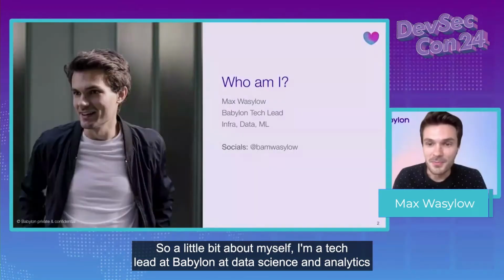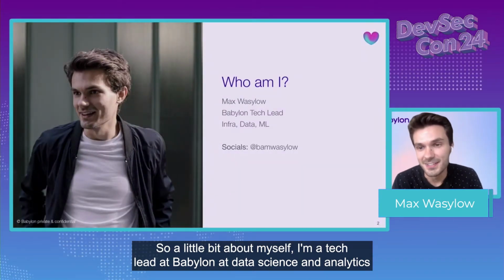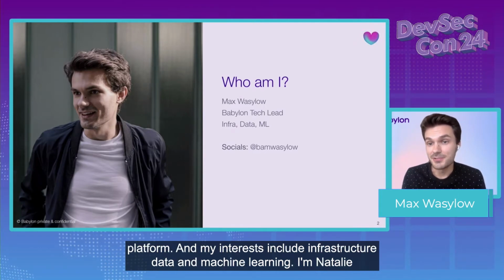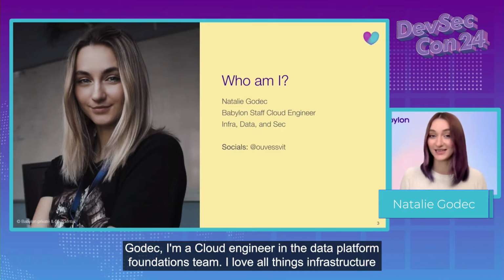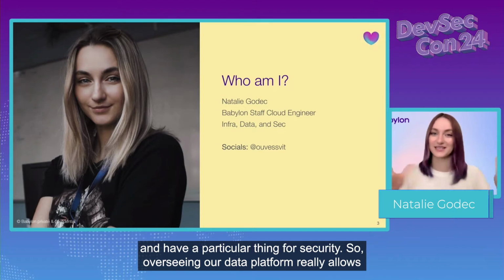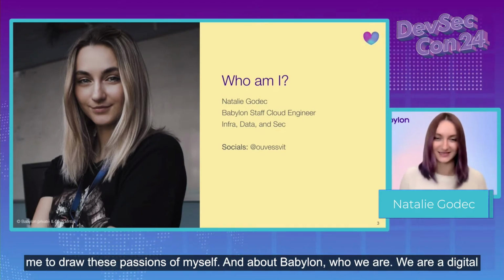So a little bit about myself. I'm a tech lead at Babylon at data science and analytics platform. And my interests include infrastructure, data, and machine learning. And I'm Natalie Godec. I'm a cloud engineer in the Data Platform Foundations team. I love all things infrastructure and have a particular thing for security. So overseeing our data platform really allows me to draw these passions of myself.